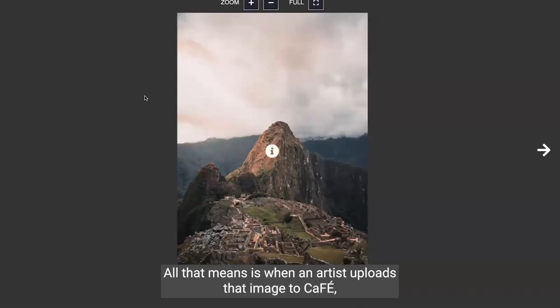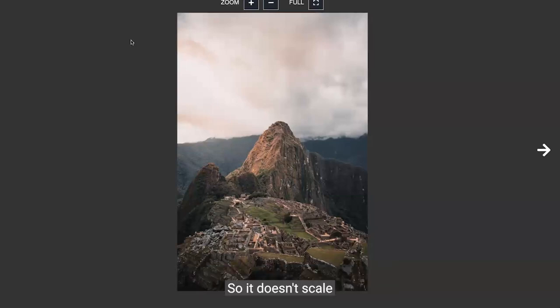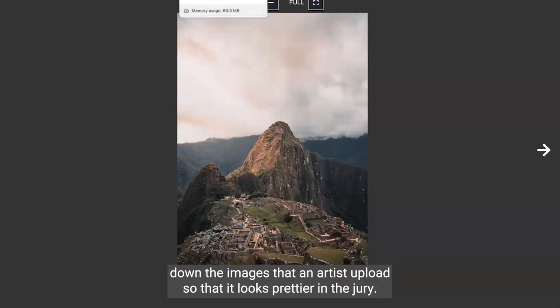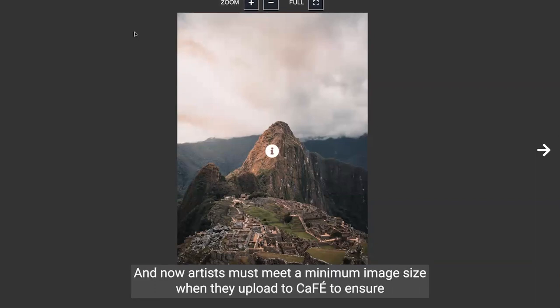All that means is when an artist uploads an image to CaFÉ, they will see the image in the fullest size that the artist uploaded. So it doesn't scale down the images that an artist uploads so that it looks prettier in the jury. It actually shows them that full-sized image that the artist uploaded.